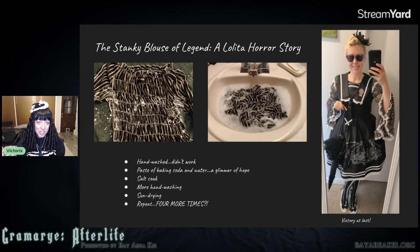I started with hand washing it, then laid it on a towel. Then I made a paste of baking soda and water, covered the entire blouse with it, and let it sit for 30 minutes. Then I rinsed it, let it soak in salt water for 30 minutes, rinsed it, let it soak with detergent for another 30 minutes, and finally hung it out to dry in the backyard, in the sun in this case, since I knew that the sun wouldn't damage the polyester chiffon or its dye. I had to do this literally 5 times. It was so bad.